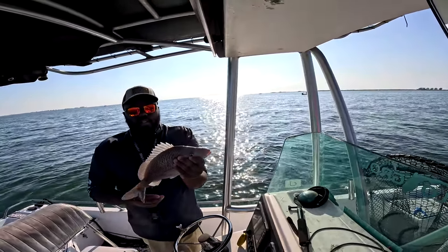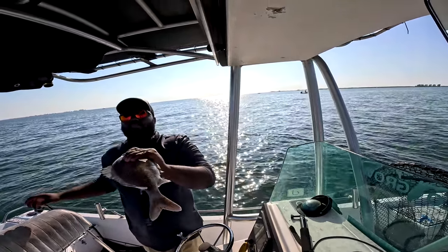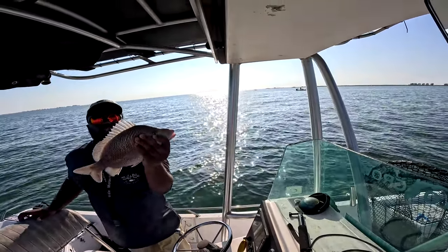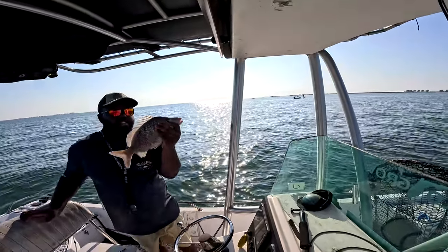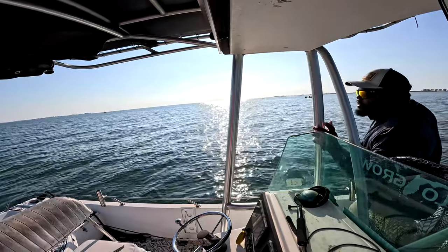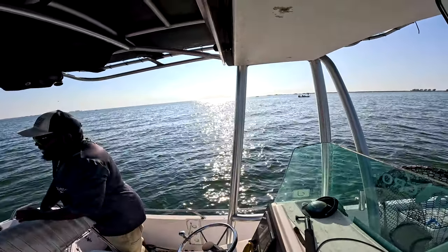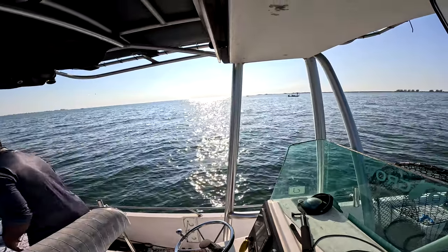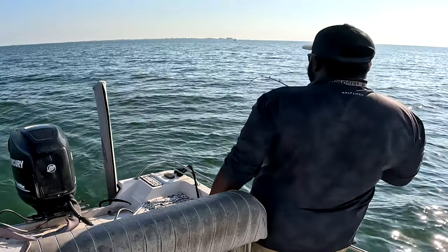Good size grunt, just using the threadfin herring again, sponge and cut bait. This one's actually pretty big, so I'm probably gonna toss him in the box. He'll make a good eater. I told myself I'm not keeping grunts, and then I pull up a monster grunt, and I'm like, man, that one made really good fillets, actually.